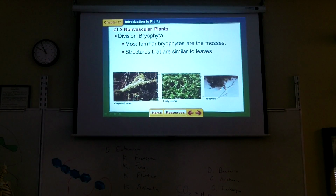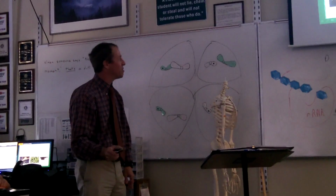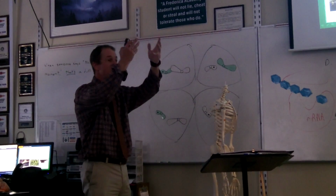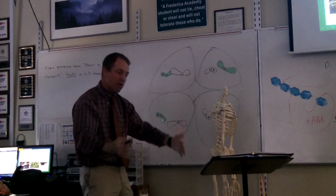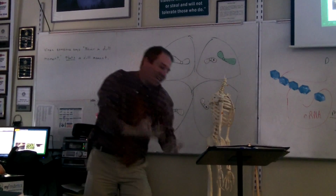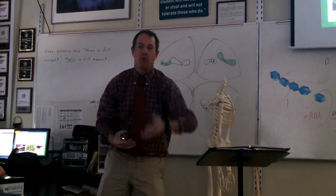Have you ever seen like a carpet of moss on the ground in the forest? Maybe on a rock next to a waterfall? That's what true moss is. And it's real small. It can't grow tall because it doesn't have vascular tissue. So there's no way to bring water up to the top of a tall plant. So it grows real short and just kind of lays on the ground and absorbs water from the ground.